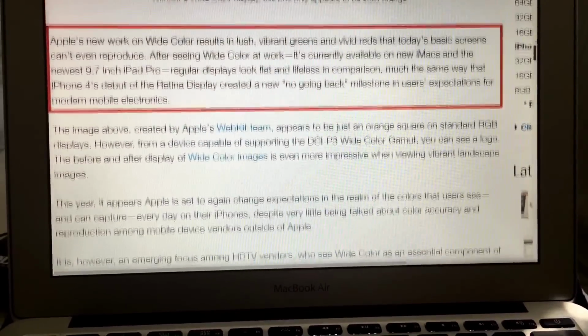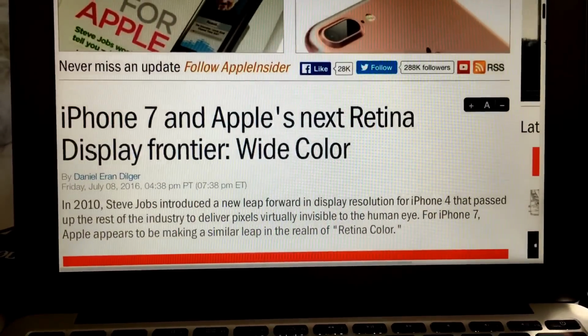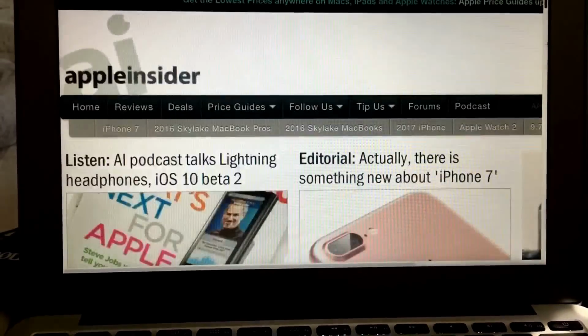So I can definitely see that this will help Apple sell more iPhones again.